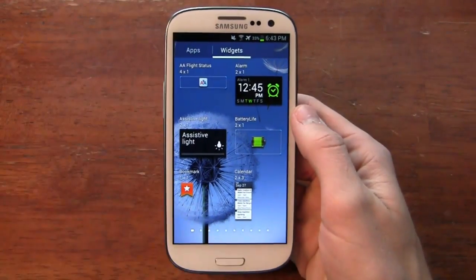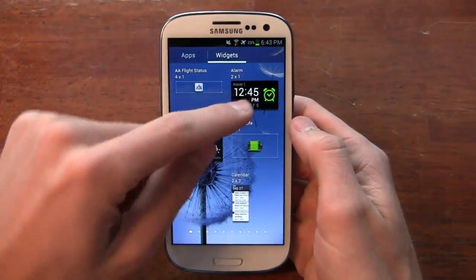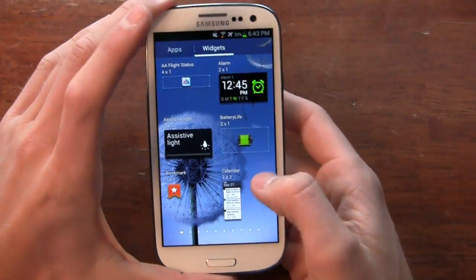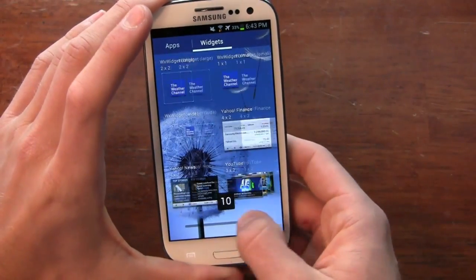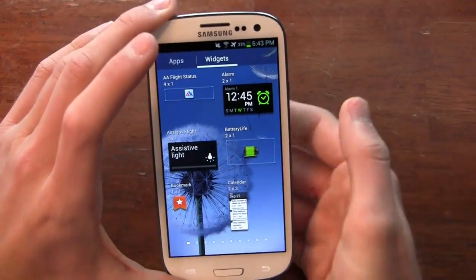Widgets out of the gate, you don't get a whole lot of widgets, but the widgets you do get are pretty decent. You get some alarm stuff out of the box here: alarm, assistive light, and calendar. Some of these are Google, and like with the app screens, I can scroll through the widget screens as well and easily access those.